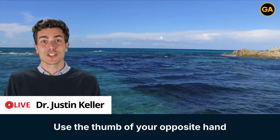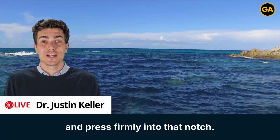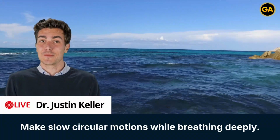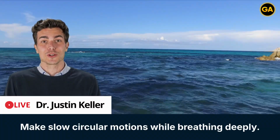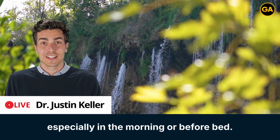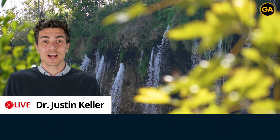Use the thumb of your opposite hand and press firmly into that notch. Hold for 30 to 60 seconds. Make slow circular motions while breathing deeply. Then switch hands. You can do this 2 to 3 times daily, especially in the morning or before bed.